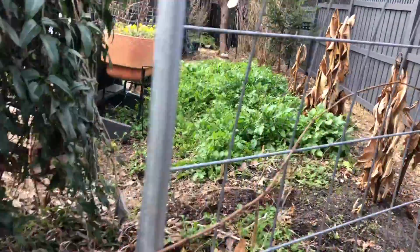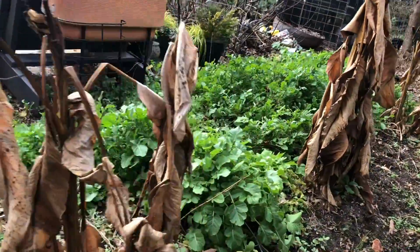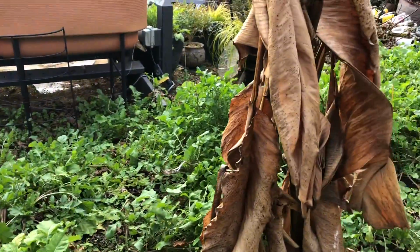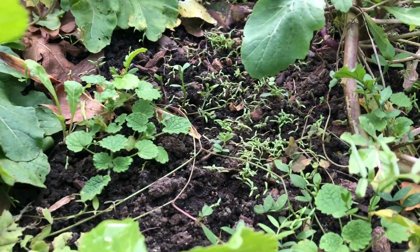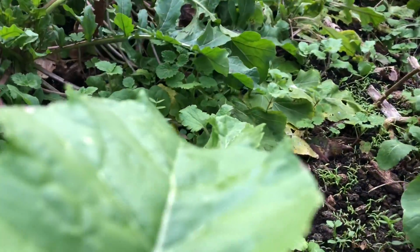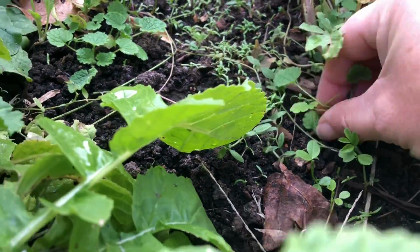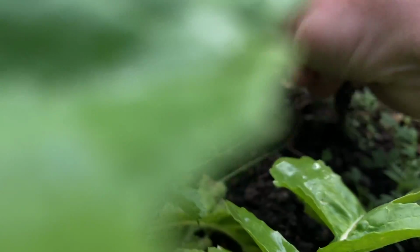One of the borders that I'm so pleased with for its self-sowing capacity is this one here, just filled with Daikon radish and arugula. And then you see I did toss some poppy seeds in, and that's what's germinating there. But you can also see problem plants, again, like that henbit that's coming in. So I'll need to come through and do, again, some hand weeding here.